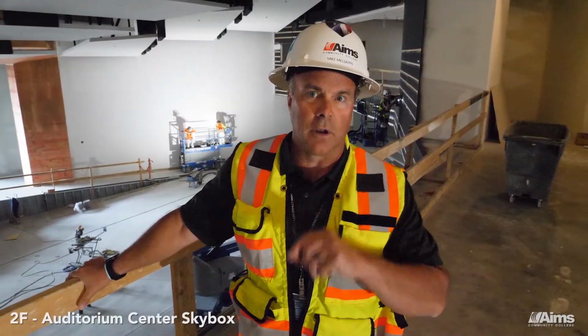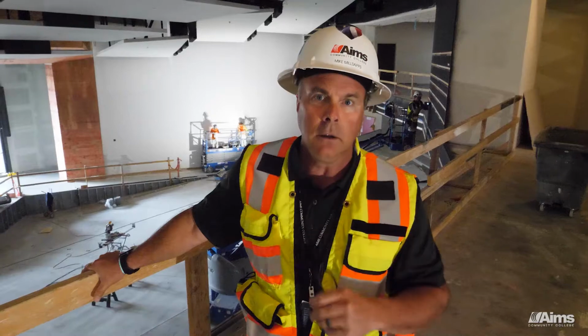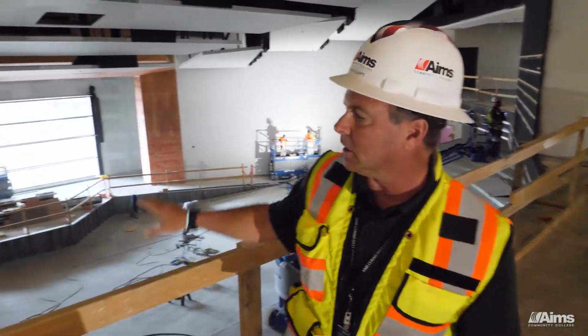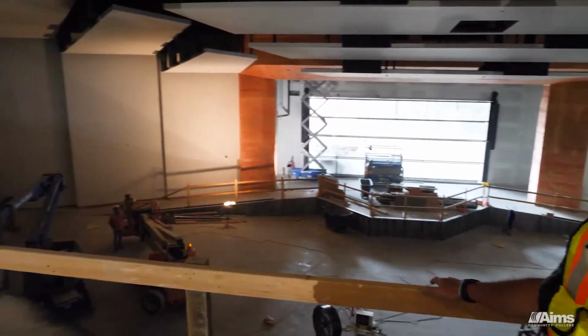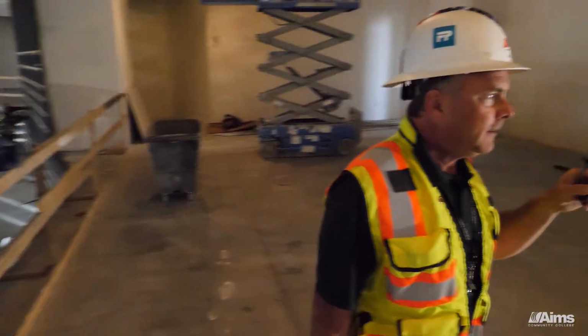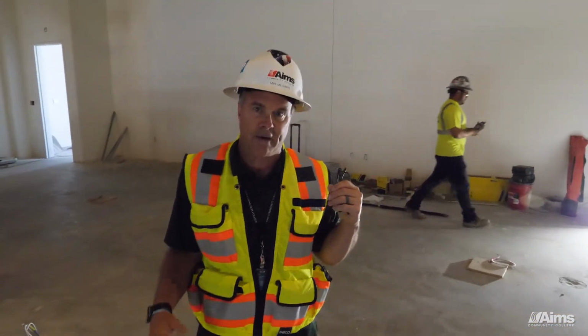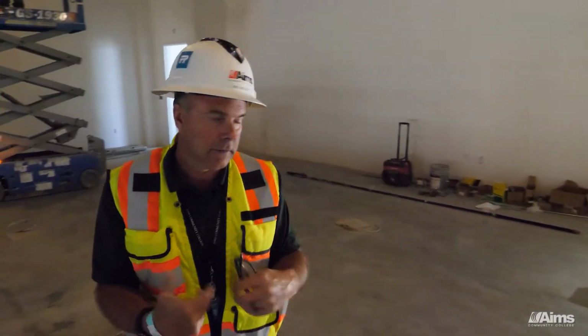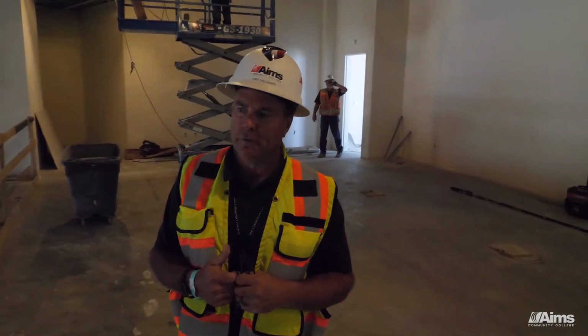All right, so now we're standing in one of the skyboxes that I talked about earlier. This is actually the center skybox of 3. And over my right-hand shoulder, you can look down into the auditorium, beautiful view of the stage. I tell you, there's not a bad seat in the house in this place. As we kind of pan around to my left, you'll also notice these kind of alcove areas. All 3 skyboxes will actually have retractable seating in them. So if you want to be part of the auditorium and add seats, you can pull those out from the wall and add about 100, 125 extra seats for viewing in the auditorium.